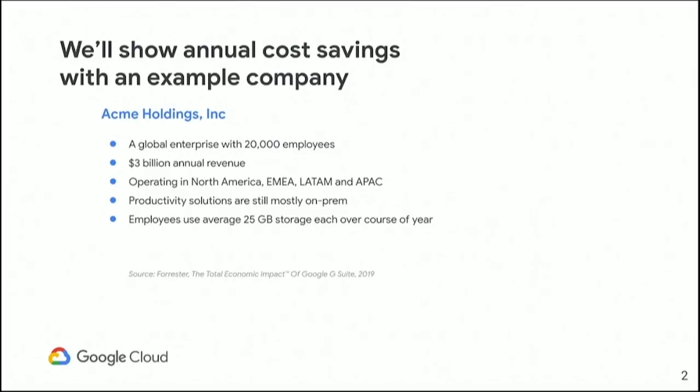In the session, we'll diverge from the hypothetical, and we'll actually give you a comparison against Dropbox and Box. But when we total up the numbers in the scenario here, the assumption is that Acme is using an on-premise system. And then key to the economic model that you're going to see in a minute, we're assuming that Acme stores 25 gigabytes of productivity data on average over the course of the year per user.